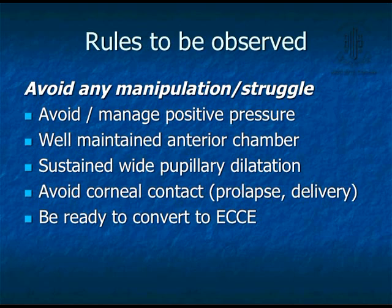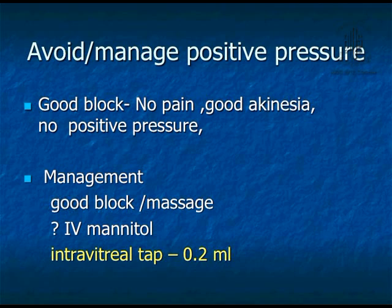So first, how to avoid or manage positive pressure. Obviously, a good block is very essential, with an adequate amount of whatever you're used to giving, lignocaine, etc., and give a good massage pre-operatively, except if you're suspecting a pseudo-exfoliation where you can land up with a zonular dialysis per-operatively, so you can avoid that. IV mannitol may have a role, but usually it takes a long time to act, and also in most of our elderly patients may not be a good option.